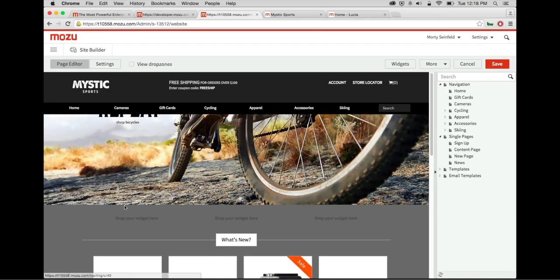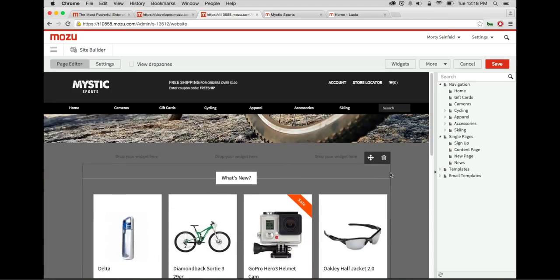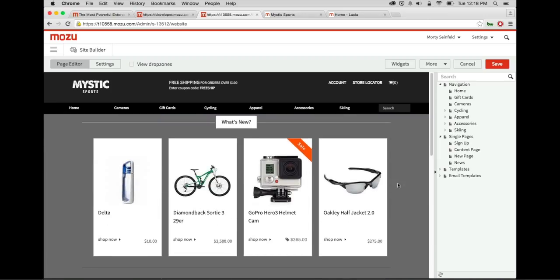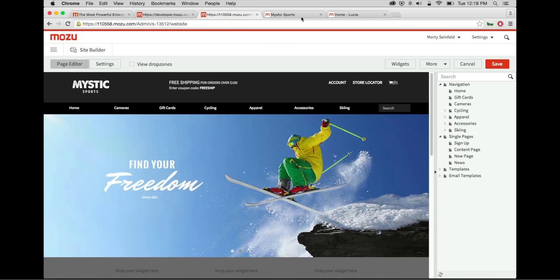And then your theme determines where your drop zones will be for each page, each template, things like that. So you really have the control to set up. Now I will mention that Mystic Sports is our out-of-the-box experience. So if we have time, we'll also be showing off a more designed and tailored and customized experience, but Mystic Sports is meant to show off what you can do from day one with Mozu.